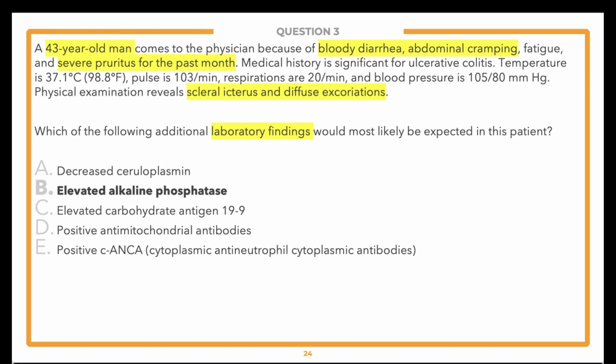Option choice C, elevated CA19-9. That kind of points towards what? Pancreatic cancer, right? CA19-9 is one of our tumor markers we use to track pancreatic cancer. That's an association you should know, but it's not associated with primary sclerosing cholangitis or ulcerative colitis.